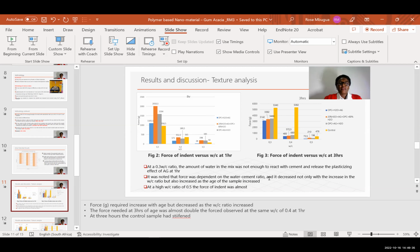And the force needed at 3 hours of age was double the force that was needed at 1 hour, especially for 0.4 water cement ratio. After 3 hours, the control actually stiffened, and we needed a lot of force to penetrate it. But from here you can see that for all the samples with Acacia Gum, minimal force was needed.